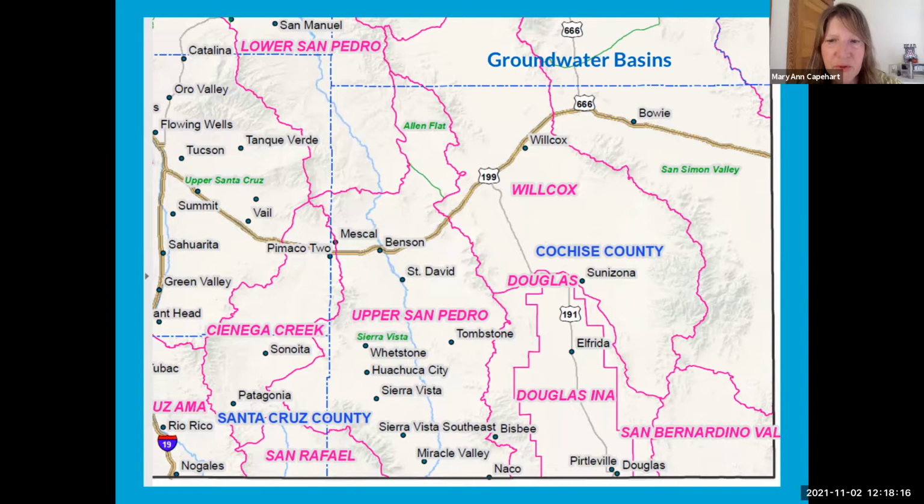There's the Upper San Pedro, there's the Douglas Basin and the Douglas INA, which is an irrigation non-expansion area. There's the Wilcox Basin, there's the San Simon Valley. It's a different basin. I'm not exactly sure what the name of that basin is. And then you move on to the lower San Pedro. You know, the San Pedro runs north. And there's Santa Cruz. So that's a nice map for understanding the groundwater basins existing below the watersheds. So you can identify your basin.